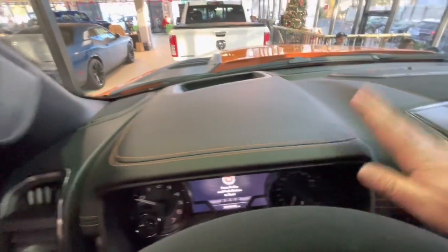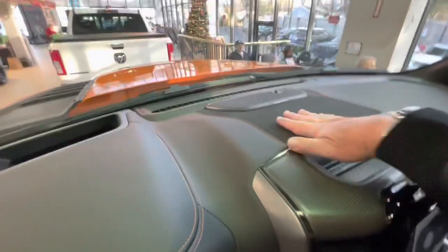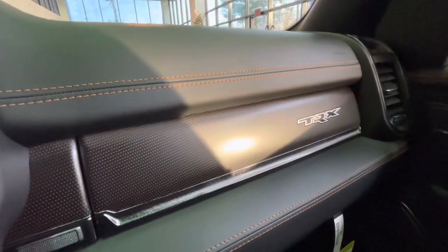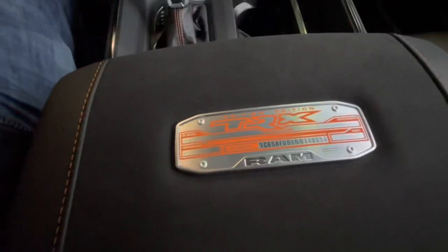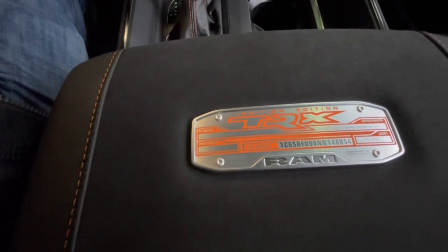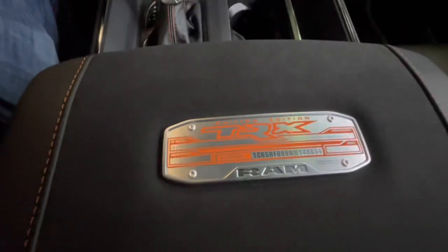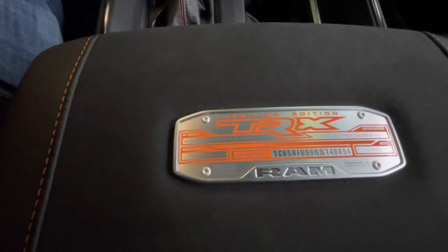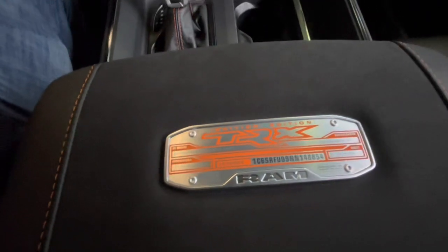Again, you have the leather wrap dash and the orange stitching is all over this thing. I really, really like the orange stitching throughout. You get the suede on the top here. This is really nice. You have the TRX badges here on the dashboard along with more contrast stitching. We'll probably hop in on the other side as well. This is really cool. You have the Ignition Edition TRX, and this plate also has orange accents, the Ignition Orange accents. So you have your serial number, 702 horsepower, supercharged 6.2 liter Hemi V8.